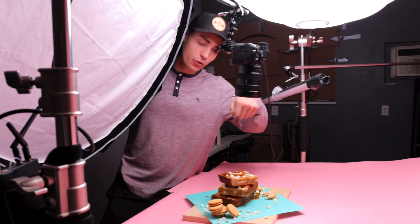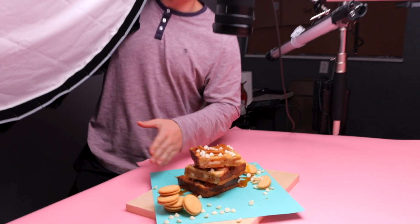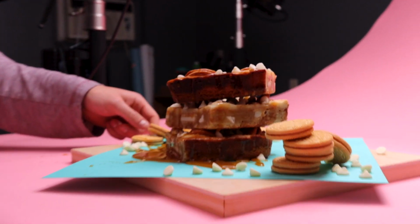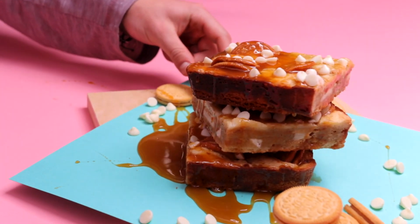We did a caramel drizzle top down, and then we did a second one of it actually dripping from the side. Doesn't this look so amazing? So yummy. Look at all this caramel. It's like a sea of caramel over here. It's really hard not to eat this.